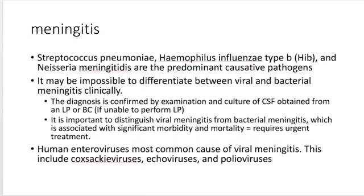So big one here is meningitis, inflammation of the brain or spinal cord. Causes include bacteria, viral, fungi, parasite, or toxins, may be acute, subacute, or chronic. Pathophysiology, clinical manifestations, and treatment differ due to the microorganism that is causing it.